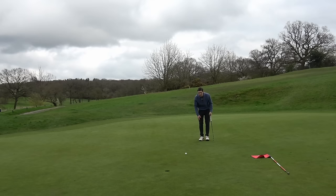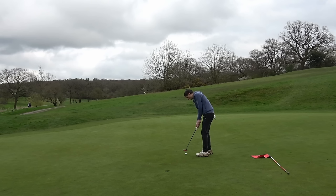Right, slightly downhill. Doesn't look like it's moving, but it is downhill. I'm a bit concerned. There's a little bit of a dodgy patch right in front of my ball, but come on. Little pendulum swing.